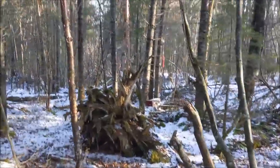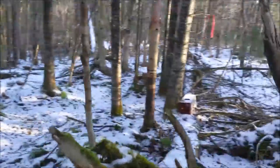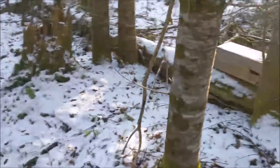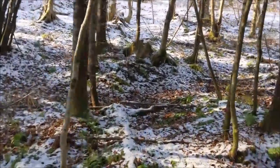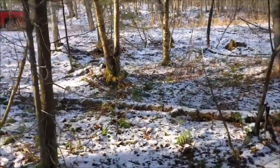There's our trap. Didn't look like anything. Nope. And we might not get a crack at that fisher until next check. We'll see, one more chance. I saw his tracks back here on the road again. So he's been running the road.